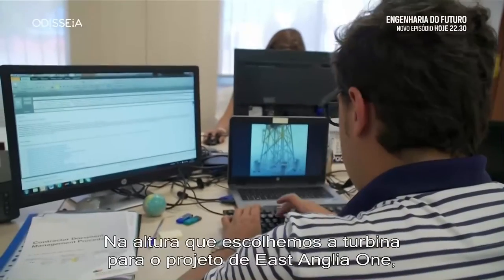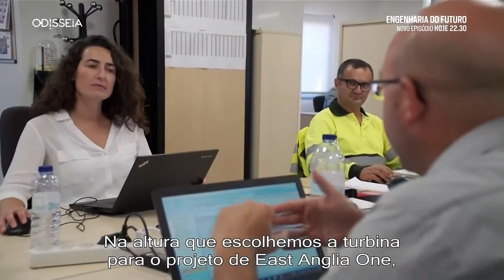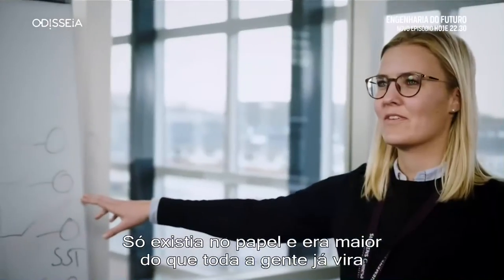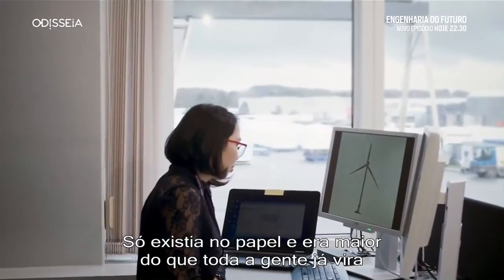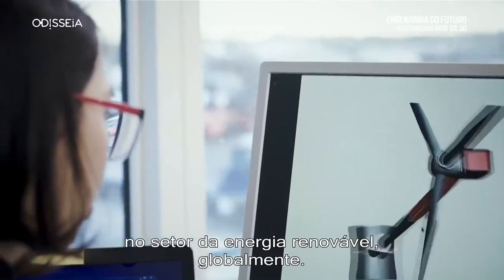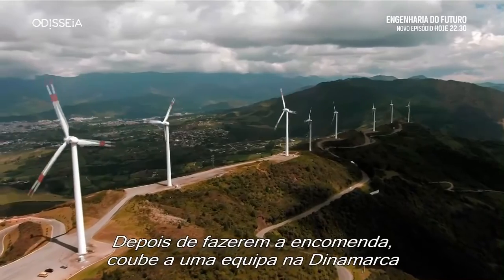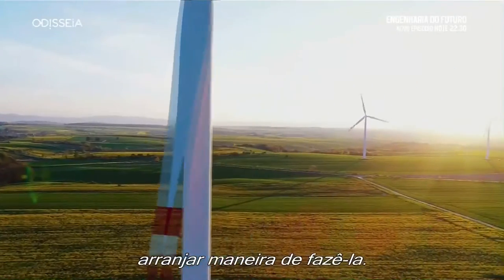At the time we chose the wind turbine for the East Anglia 1 project, it didn't even exist. It only existed on paper, and it was bigger than anything anyone had ever seen before in the renewable energy sector globally. Once they placed the order, it was up to a team in Denmark to find a way to make it.